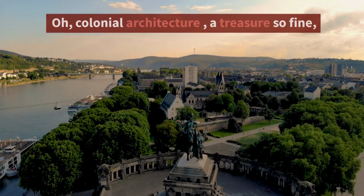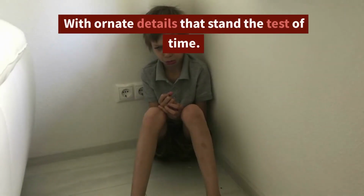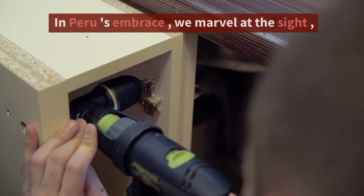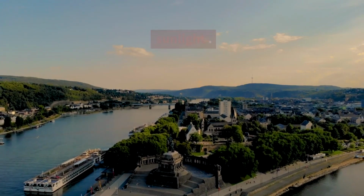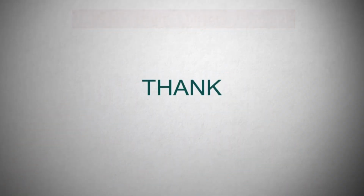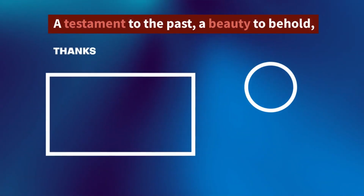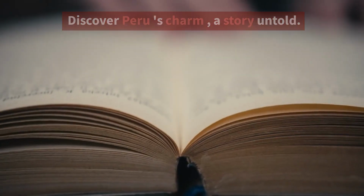Chorus. Oh, colonial architecture, a treasure so fine, with ornate details that stand the test of time. In Peru's embrace, we marvel at the sight of the buildings that shine in the golden sunlight. Outro. In Peru's lands of history profound, colonial architecture can be found. A testament to the past, a beauty to behold. Discover Peru's charm, a story untold.